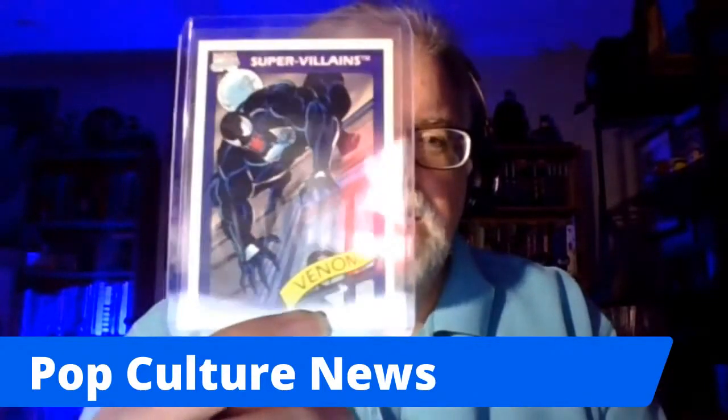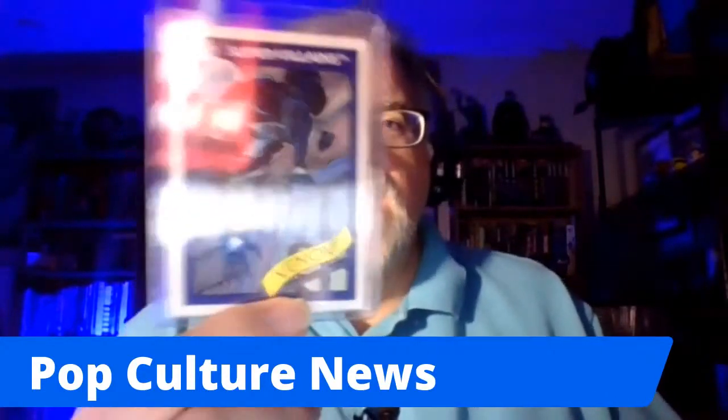This is the centering on it. I can't really put it dead center because it glares too much in the camera, but it's dead center on the front and the back. The corners are super crisp. The printing on it is incredibly good. I think this one would probably be about a 9 or a 10.